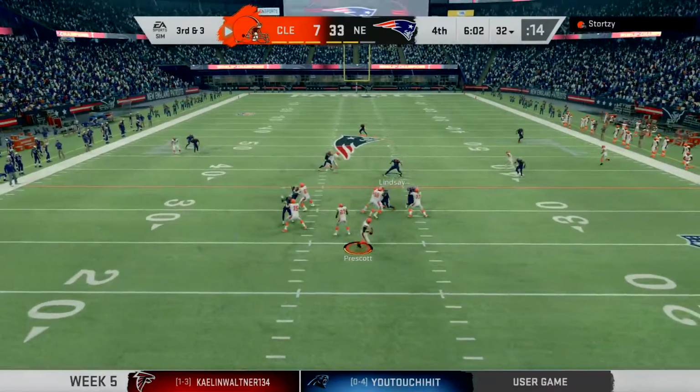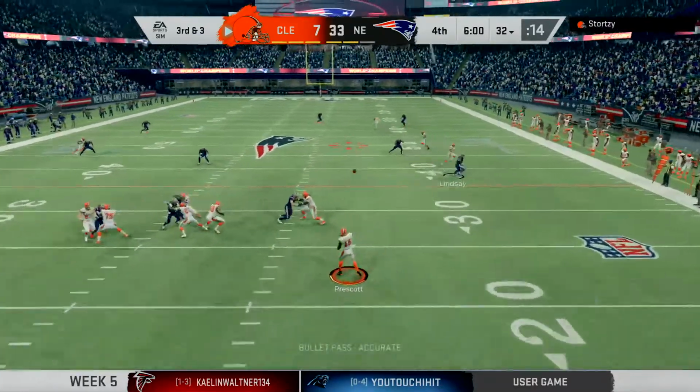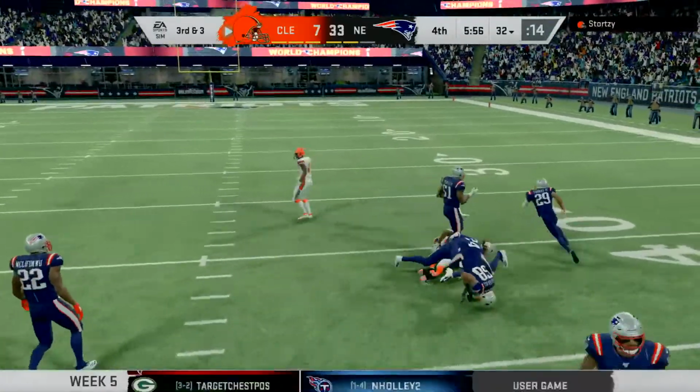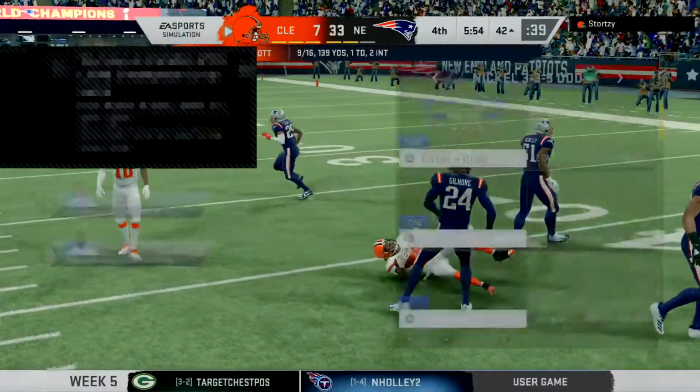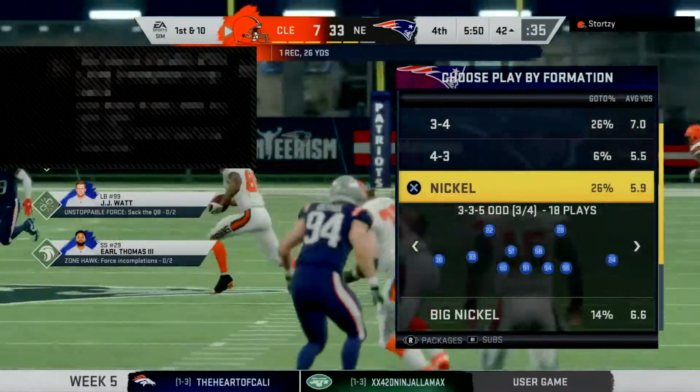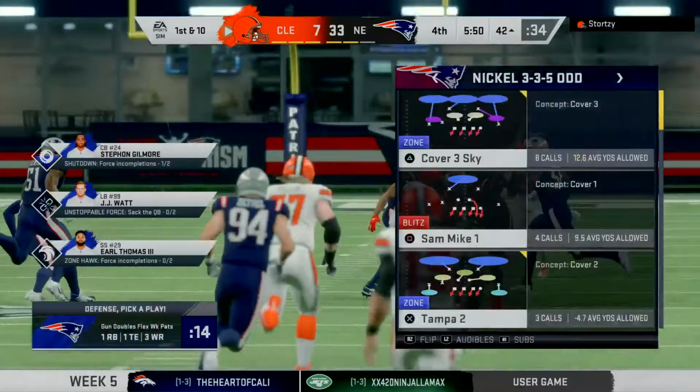Out of the gun. Here's Prescott. Flush to his right. Got a man over the middle, and it's complete. And he'll have it past midfield almost to the 40 before being taken down. A good pickup there, 26 yards.